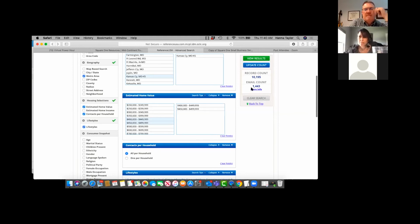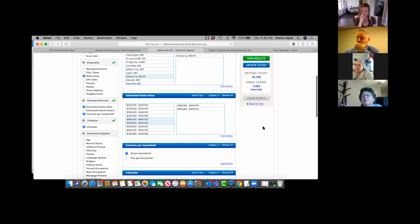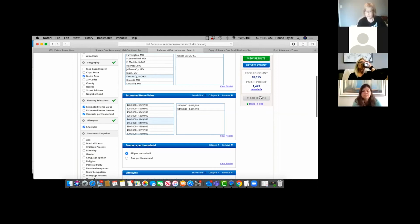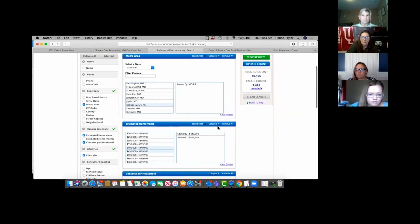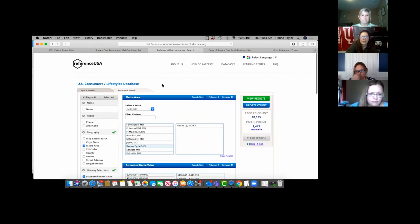So, if you wanted to send out 1,400 emails to those people saying, hey, we're having this gardening fundraising event, make sure to come out, they're more likely to open that because we know that we've hit the right demographic. So that is really quick on demographics now.